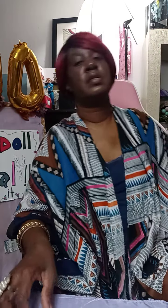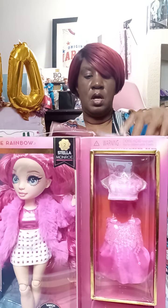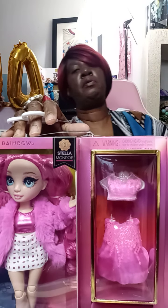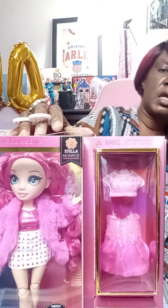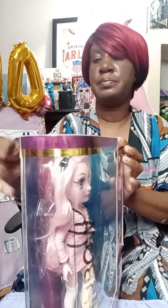Okay, the next one. I've been waiting for this. Rainbow High. I got three, y'all. Three Rainbow High dolls. I got Bella, Stella, and I got my girl Karmen Nichols. We're going to open this up. So Karmen Nichols, Stella, and Bella. Okay, we're going to open these up.